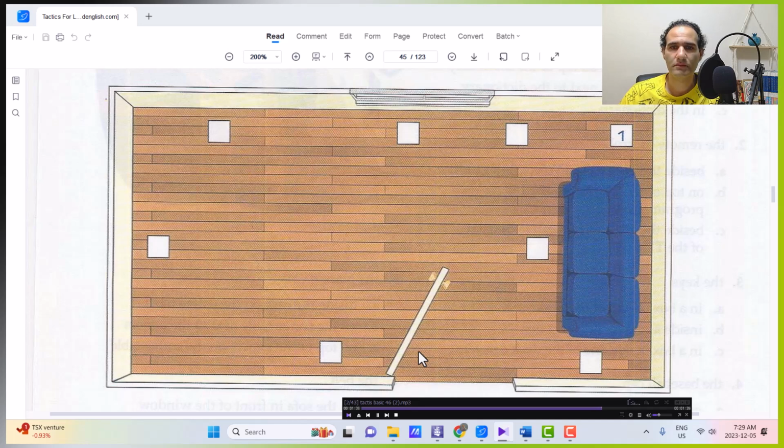How about in the far left corner, to the left of the window? Yeah, that sounds good. I'll put it there. There. How does it look? Far left corner, to the left of the window, it will be this one. 8. What about the dinner table?